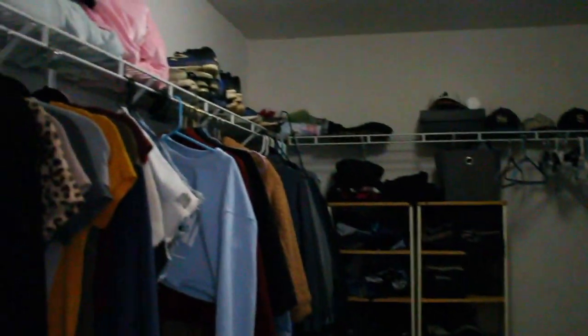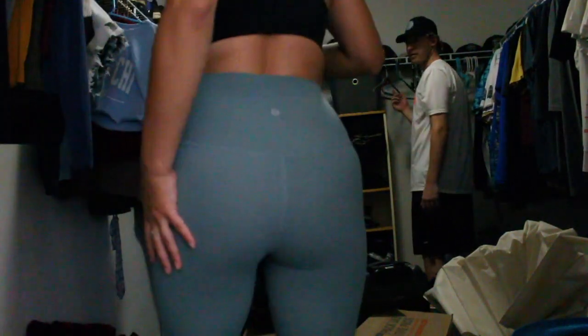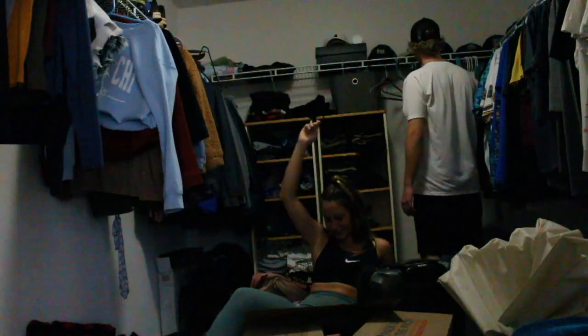This is a closet. Wow, it's very packed. Wait till I add another box. Don't put that box in there. I'm gonna move my jackets right here. Okay. Ow! I don't have anything right here. Welcome to my closet.